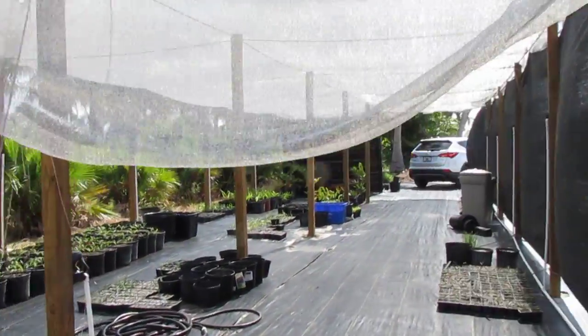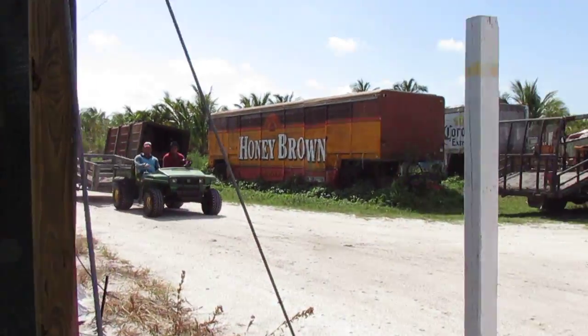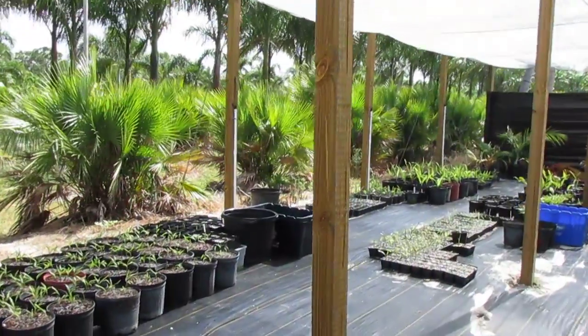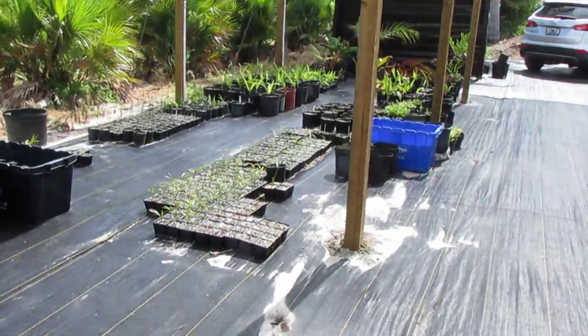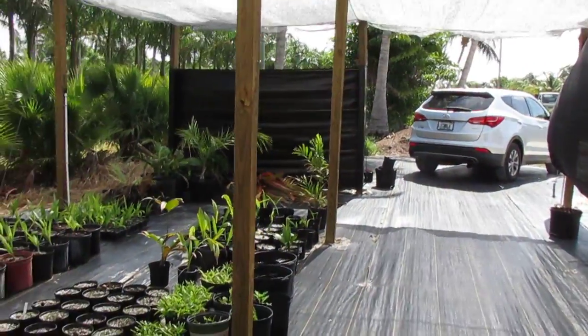But here comes one of the workers now. What's going on? That's Camilo and Julio, and they do all of the digging and transportation. So I'm probably going to get back to finishing up some watering here.